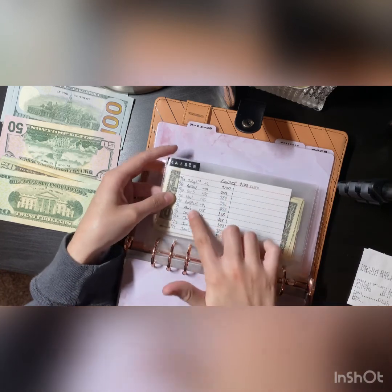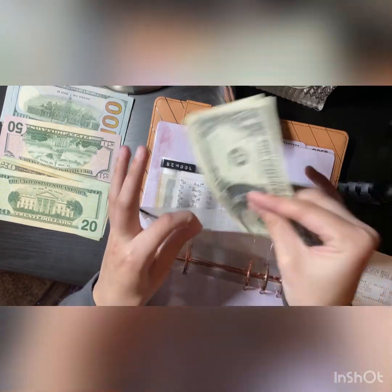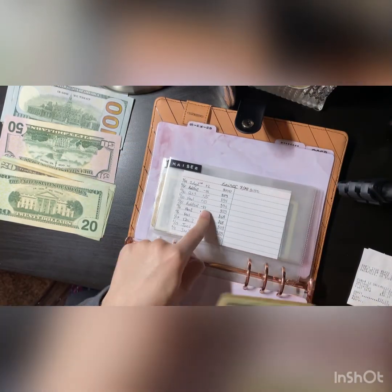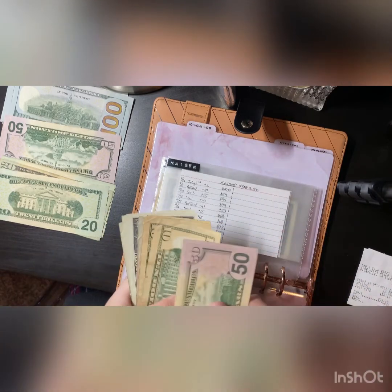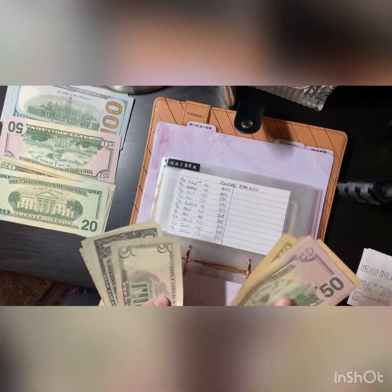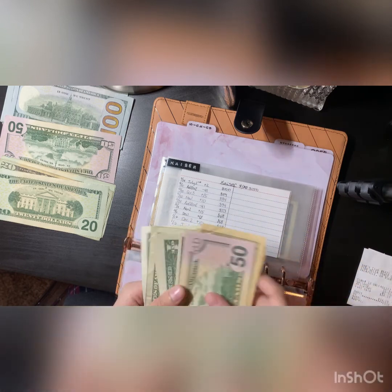Kaiser. Now you'll see here I have refills, and I'm almost due for a refill. Thankfully, I only have to pay $41 for the two that I need. So let's see, we've got $90. So 50, 60, 70, 80, 85, 86, 87, 88, 89, 90.